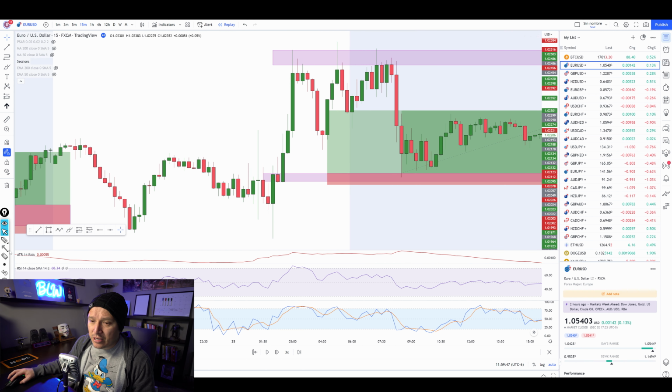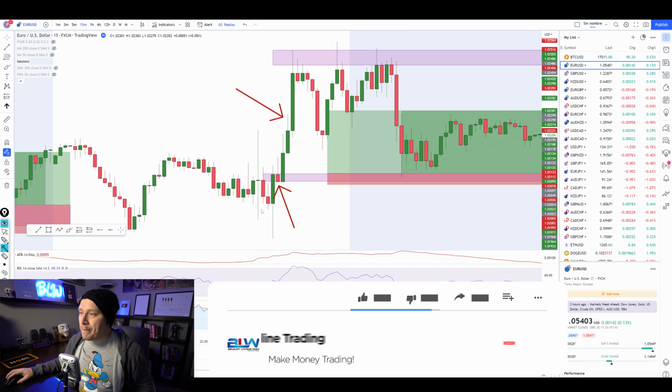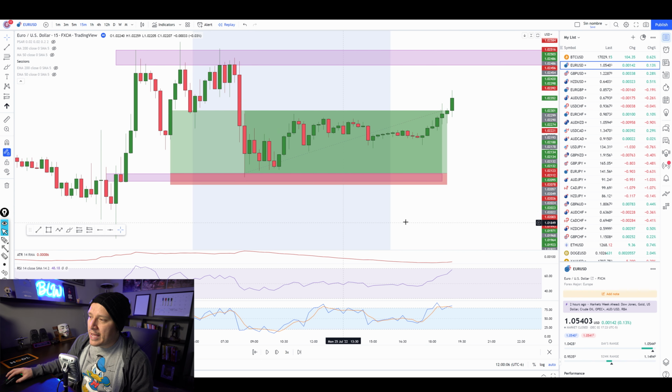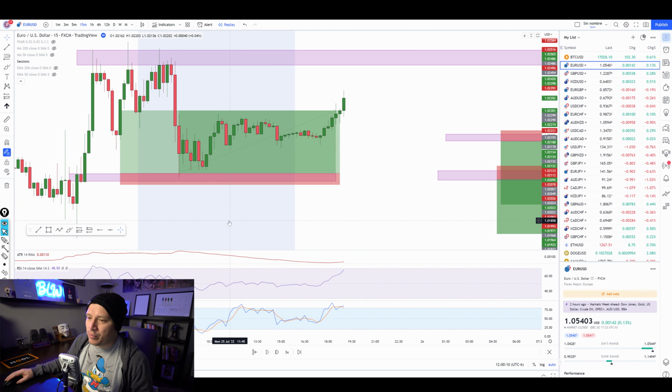This is a new example. What was the last candle? This one right here, because this is a big movement. It's a big movement. Okay. So once we actually see that, we see right here that the price literally touched right there and it went straight to the profit.